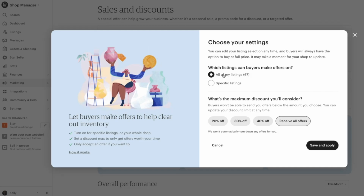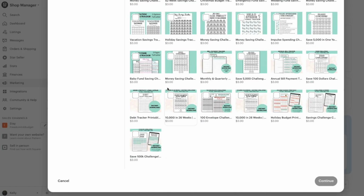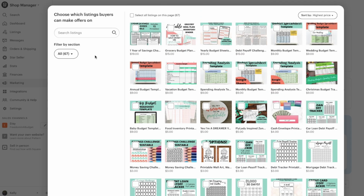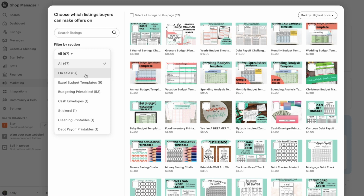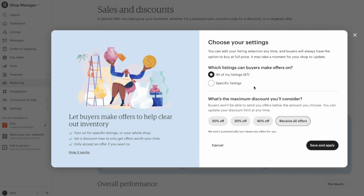Now you can do it for all of your listings or specific listings. So if you want to select specific ones, you can just check the ones that you want. Or you can do all of them. You can also do a section, so you can do everything that's on sale, or if you have ones for a specific season categorized, then you can select that section as well. I'm going to hit cancel and I'm going to do all of my listings.